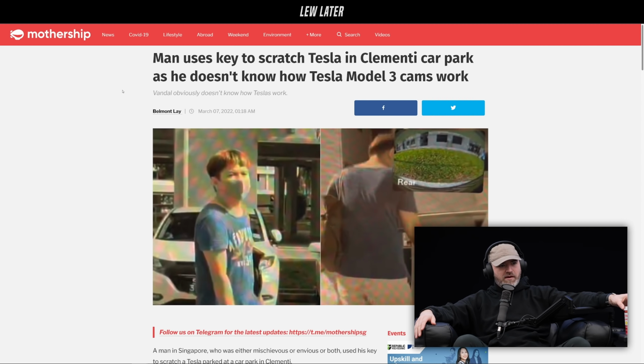Can you explain this to me? I honestly do not understand the key scratch car. I don't get it at all. Not one bit. So you're going to have to explain it to me, Will. Maybe this person's a Tesla hater and the product is literally right in front of them. No one's watching.